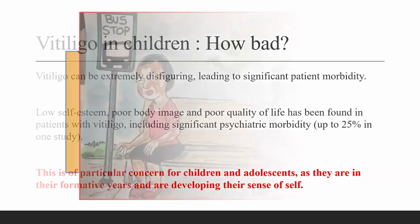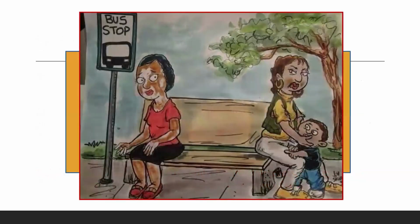And this picture actually depicts the influence of vitiligo on the psyche of the child. Rightly, it may lead to peer teasing, low self-esteem, poor body image, depression, anxiety, and so on and so forth. So they need hand-holding, rapport building, and sometimes professional help as and when required.